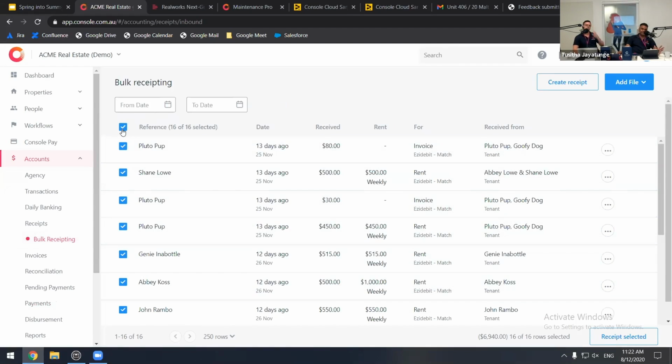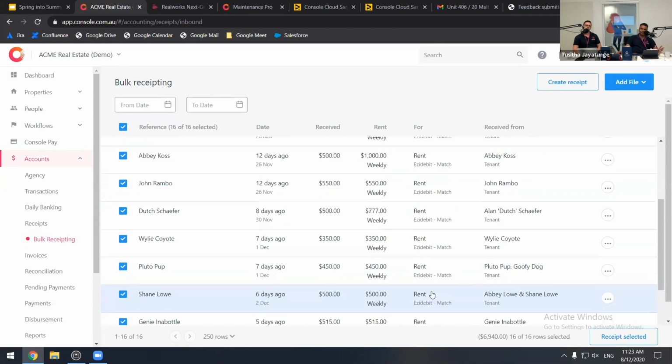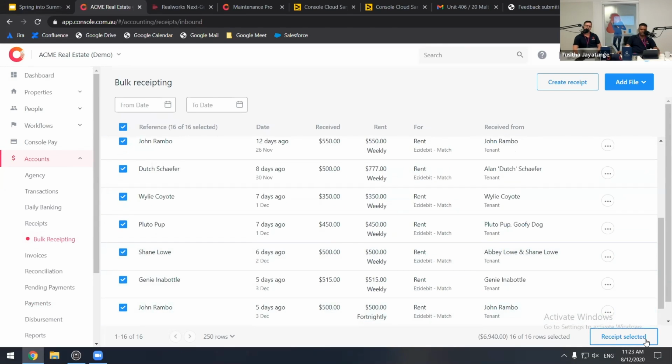And all you have to do basically is just select all these transactions. They're normally selected automatically. You can see, for instance, all these invoices and rent have actually come through from the previous days, and I can just receipt with one click. Great. It's as easy as that.